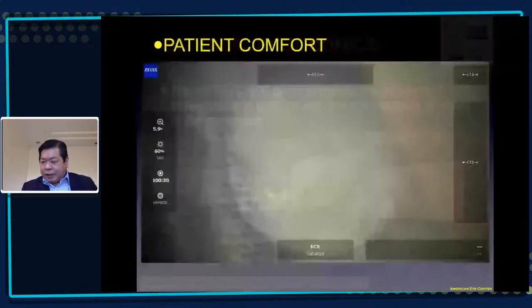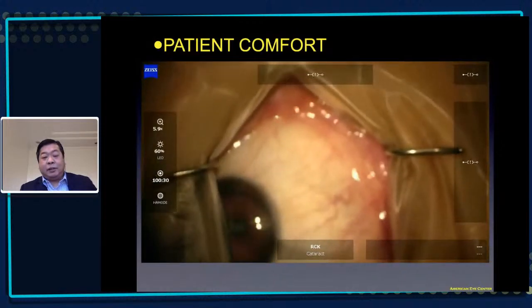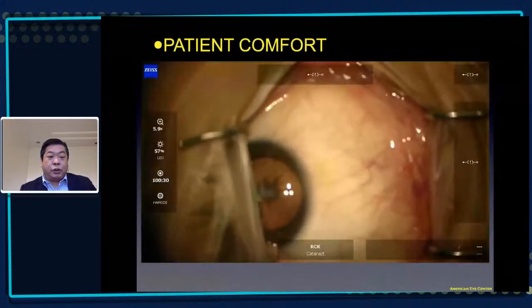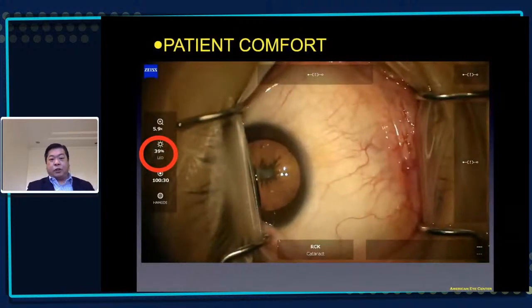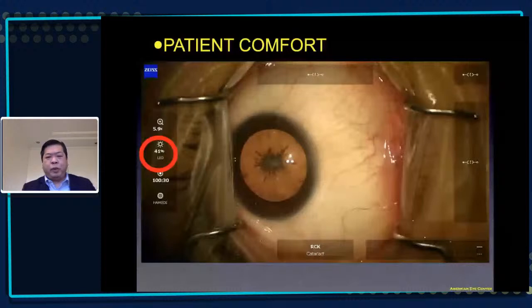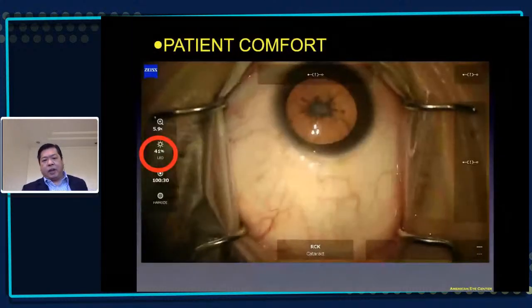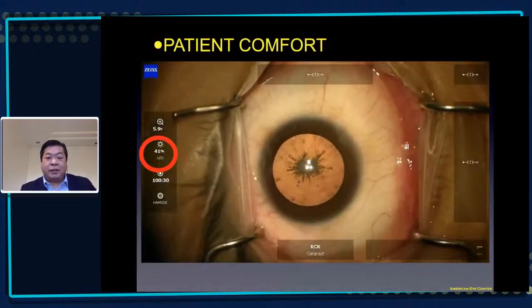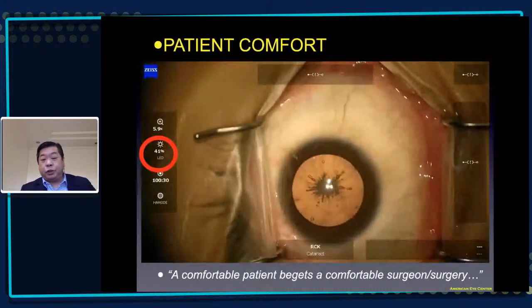Okay, patient benefits are very few. The only thing we can point to is really the decreased amount of illumination that you have to use during surgery. This is with a regular microscope, and you don't want to start the surgery this way. A photophobic patient cannot focus on the light. Usually, these are the young macho males. They're usually the most chicken during surgery. And we always say that a comfortable patient begets a comfortable surgery. So we don't want to start this way.